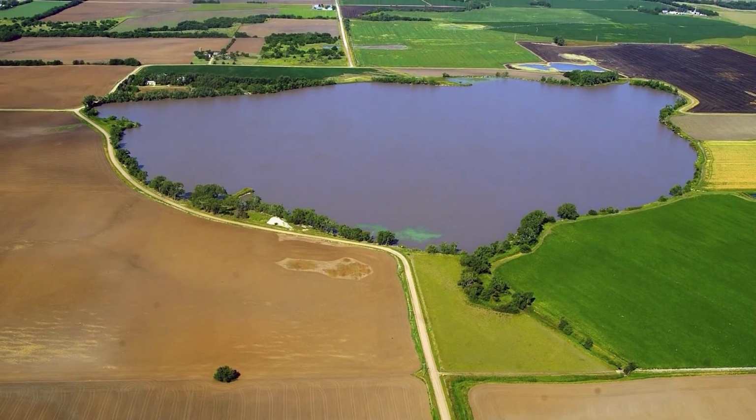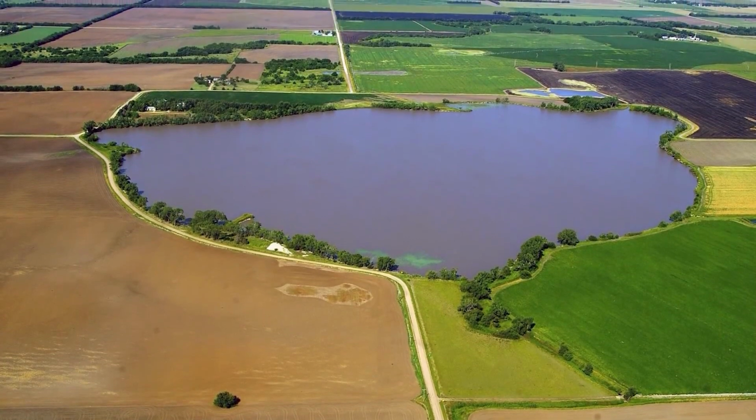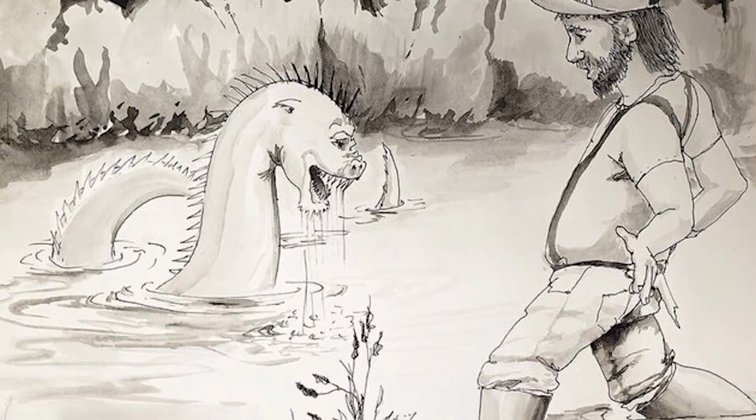Number 5 on this list is Sinkhole Sam. The legend of Sinkhole Sam originated many years ago in Kansas. Sinkhole Sam is said to live in Inman Lake, or as the locals call it, the sinkhole. It's believed to be a 15-foot long serpent-like creature that is as round, and I quote, as an automobile tire.